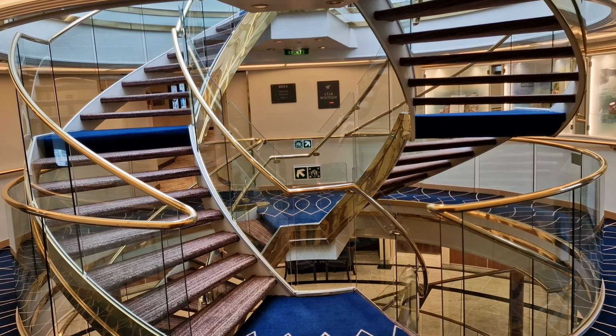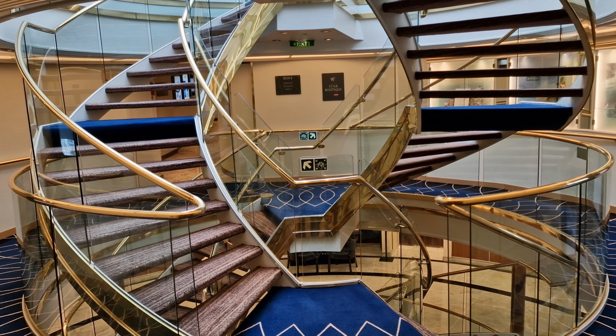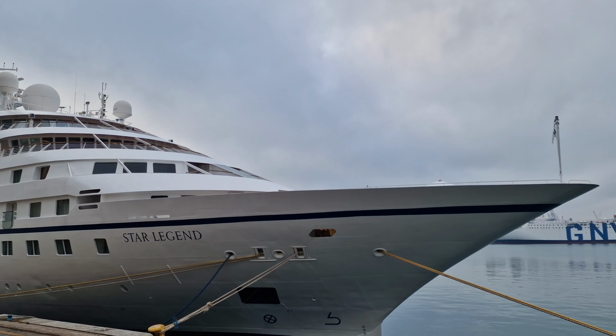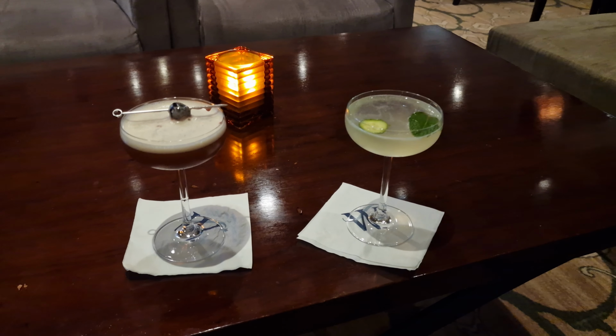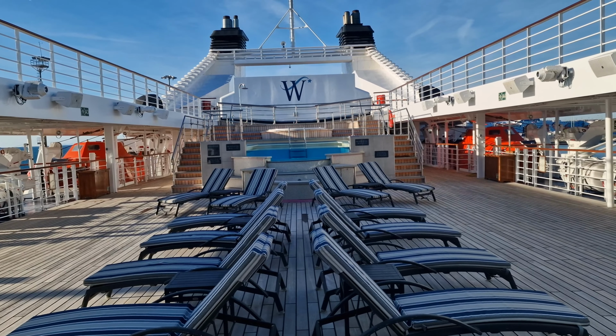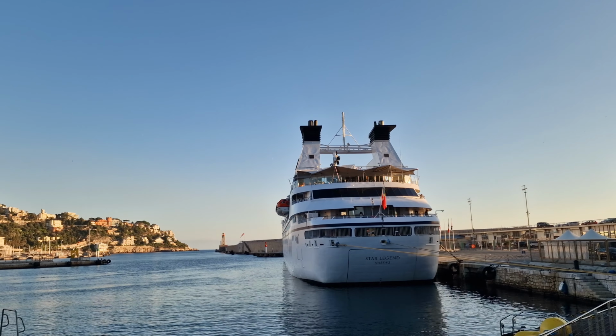She's also incredibly easy to get around, and you can quickly figure out where everything is. This meant that the ship quickly became really familiar to us and felt like a home away from home. This really helped foster an intimate and relaxed experience on board, as you quickly got to know your fellow passengers and everyone became a familiar face.